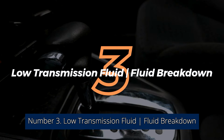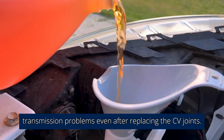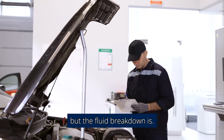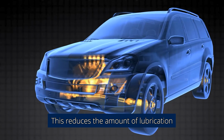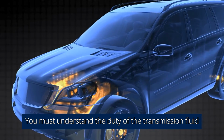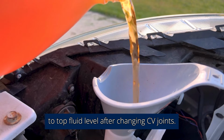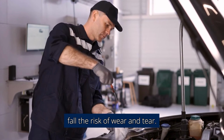Number 3. Low transmission fluid breakdown. A reduction in your fluid level will lead to transmission problems even after replacing the CV joints. In most cases, low transmission fluid isn't the major factor, but the fluid breakdown is. Quality is compromised when the transmission fluid is dirty or broken down. This reduces the amount of lubrication achieved by the system's transmission fluid. You must understand the duty of the transmission fluid is to lubricate the transmission system and cool down the components. A good mechanic or repairman must understand the need to top up the fluid level after changing CV joints. If they forget to do this, the components of your transmission and gears run the risk of wear and tear.